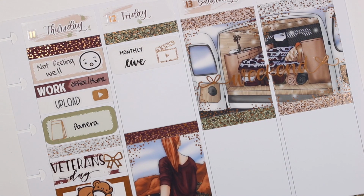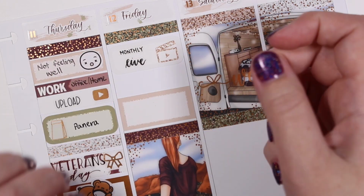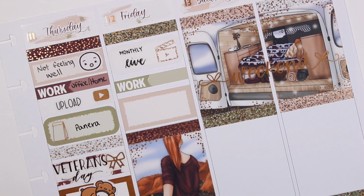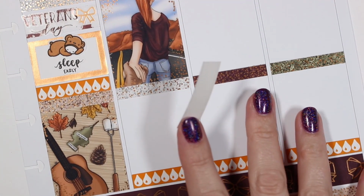On Friday morning, I had a monthly highlights video go live, so I just pulled in the monthly live script from Planner Just For You, along with another film clapper from Mandy Dreams. I really love that champagne color foil clapper. That goes really well with this kit. Good job, past me. Clearly I'm in a mood today.